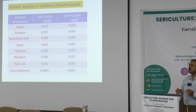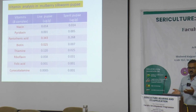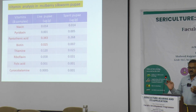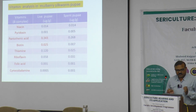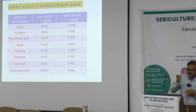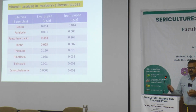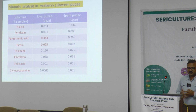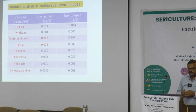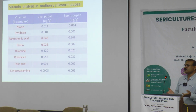And we carried out vitamin analysis also. Vitamins are, as I told you, a very minor component of the silkworm pupa. All these are at micrograms per gram level only. The B complex vitamins we studied were niacin, pyridoxine, pantothenic acid, biotin, thiamine, riboflavin, and folic acid. It contains cobalamin also. Out of all these B complex vitamins, pantothenic acid is quite higher compared with the others. Biotin is also 0.02%. So all these are very good for any animal feeds.